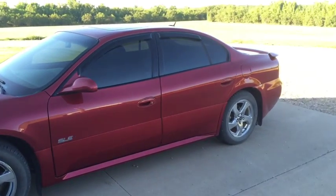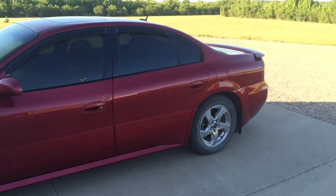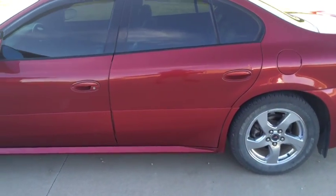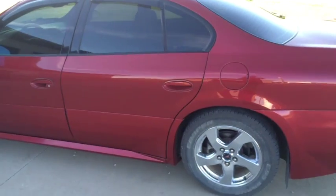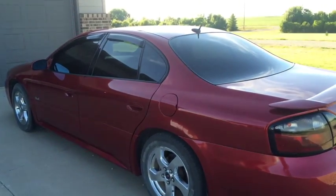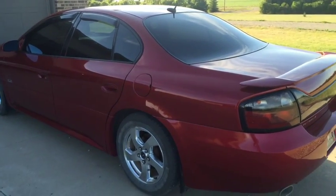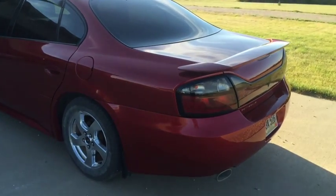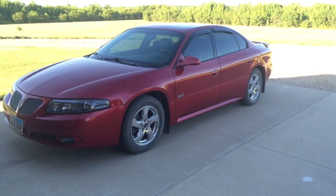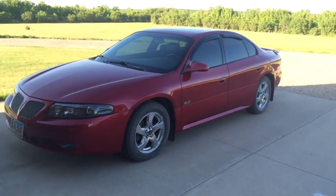I bought it with a few problems, which I'll get into detail more later. But so far it's been just about everything I wanted it to be. Rides real nice, and it's got all the features on it, like leather and a sunroof and the special tail lamps, headlamps, all that good stuff. So now I guess let's get started.